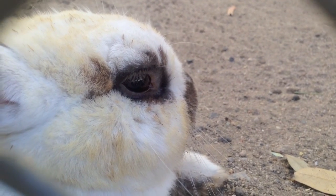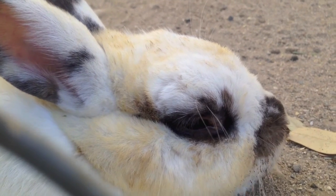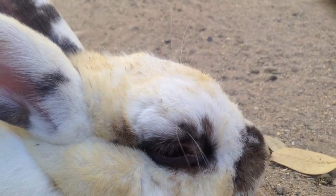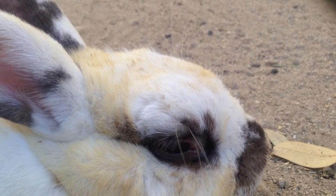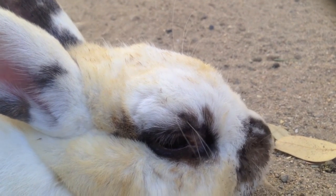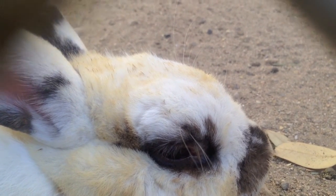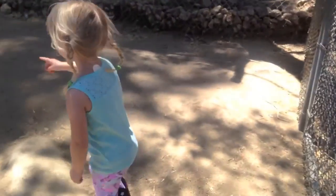We have here, this is a bunny. Yes, that's right, a rabbit. Aww, very cute. You know, you can't pet the bunny. I said that for you, so don't touch it. Okay, I won't try to pet the bunny.